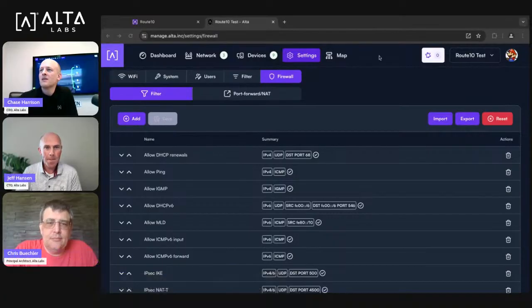Thanks, Jeff. This one from Emil Larson, it's repetitive. Does Route 10 have any hotspots set up for LAN connections? I think we've already answered that question once before.